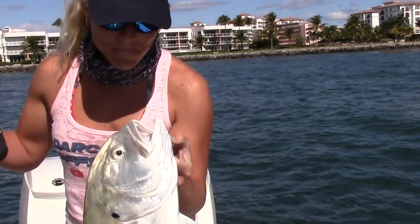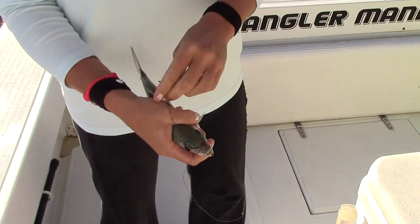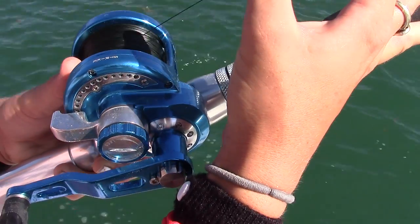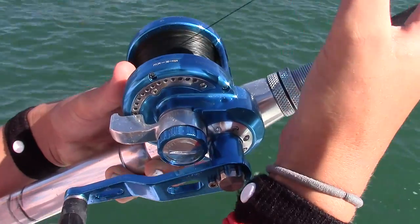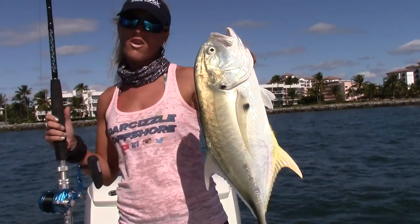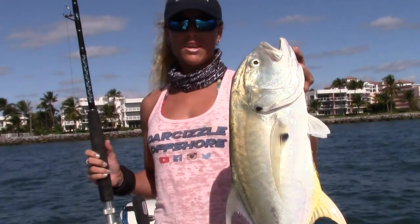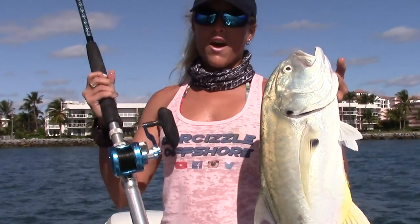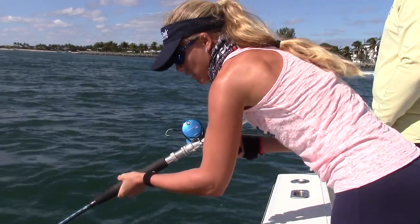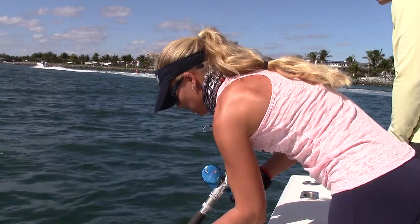So this big old Jack Crevalle just inhaled a live goggle eye and brought him up on my brand new Maxel Real Ocean Max 08 model. And I would say it's about an 8-pound, 10-pound Jack. Great fighters. He fought me and was completely under the boat the whole entire time, but it was a great fight, and I'll talk to you guys later. Darcizzle out.